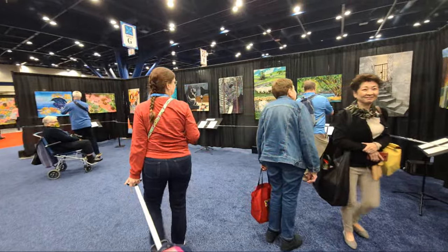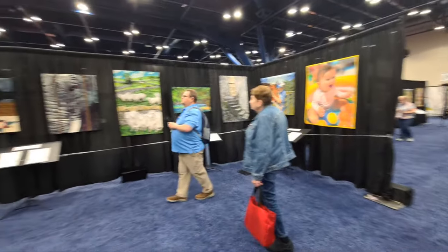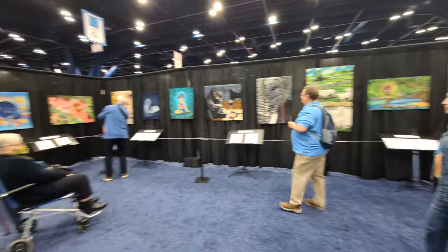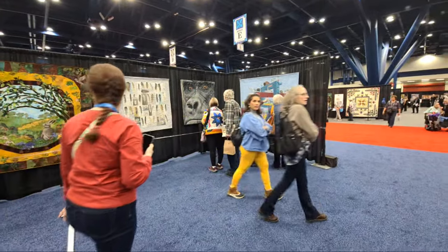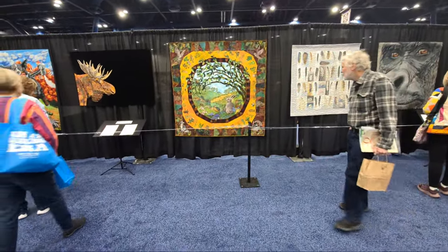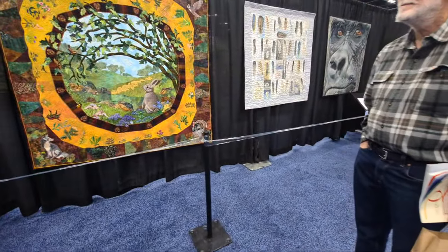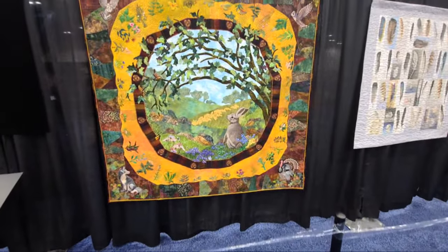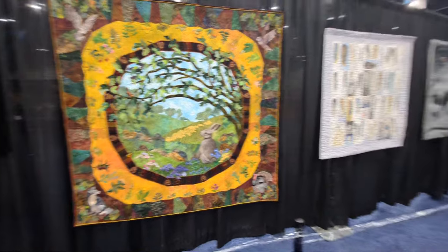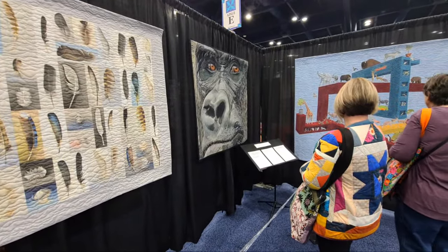Here we are in pictorial, I think. Pictorial small. And there are lots of things. Ooh, it appears to be an ape of some sort over there. Look at the bunny. Cute bunny. That's a lot of shading on that nose to get that.